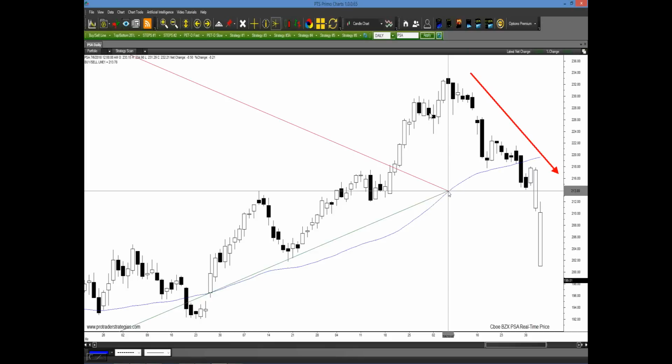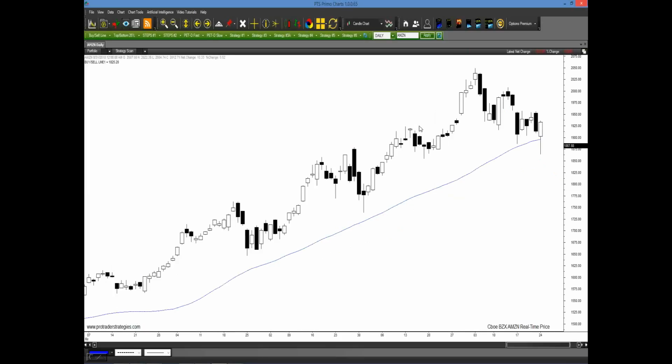So even though you had exited right here, look what happened in the following days. Now looking back in hindsight, were you really so worried that you got out at the top? It doesn't matter now. You're happy that you got out here. And that was a nice warning from this tool. One last look here in Amazon, the same process. Let's say we were lucky to get in down here.